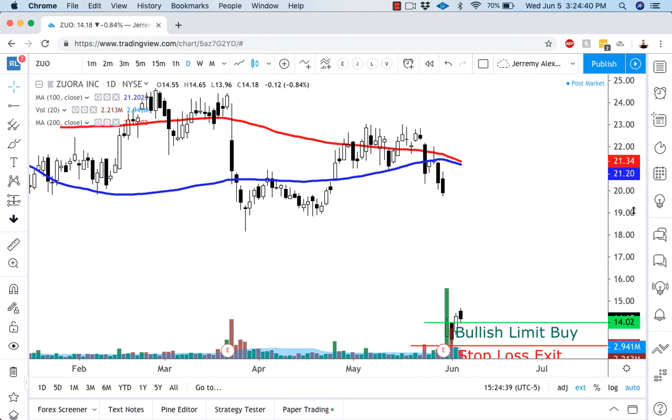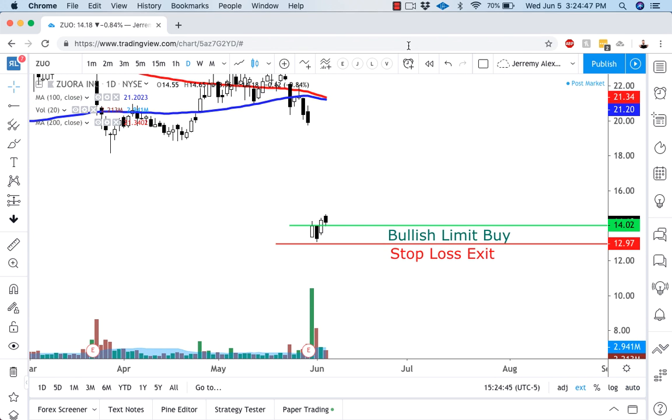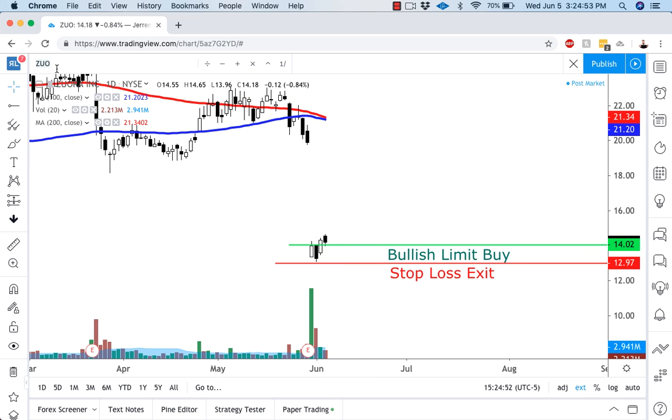ZUO is a swing trade that we got triggered into today. Pretty much at the exact low of the day. The low of the day was 13.96. We got in at 14.02. Just going to see if this gap actually fills or fades. We're going to find out tomorrow. I mean, tomorrow is going to be a really important day in the market in general. Get ready. Be prepared. It's going to be a blast. I'll be there. Hope to see you all there as well.